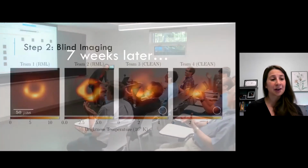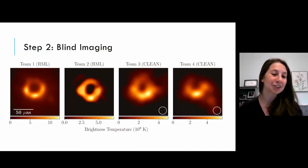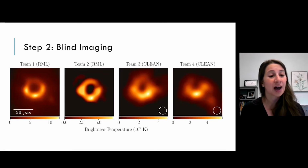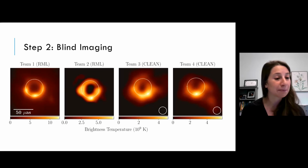And this is what we saw. So these were the first images we ever saw from each of the teams. And this was quite amazing because although each picture was different, similar to in those imaging challenges, they all still reconstructed the same basic structure, this ring of the same size, 40 microarcseconds in size, that's brighter on the bottom than the top.